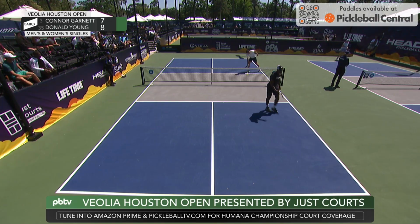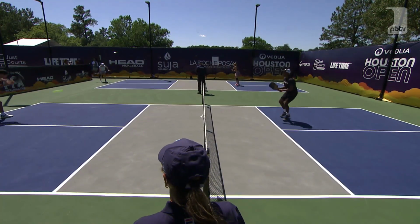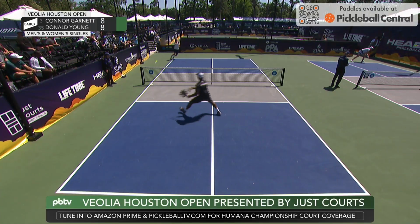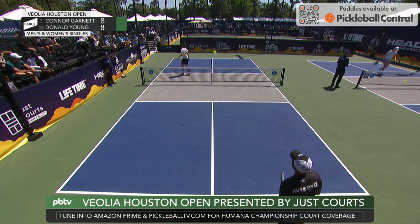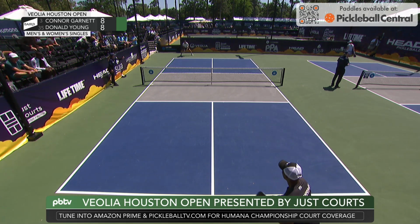Point. It's a great point, and you'd like to see Garnett there just goes back behind Young, went to his backhand twice in a row. And it looks like one hit the net, it also hit the Carvana sign on the net there. And we're knotted up here at 8. 8-8.